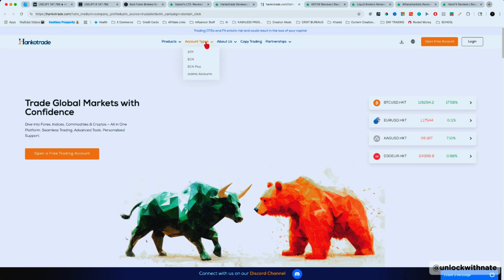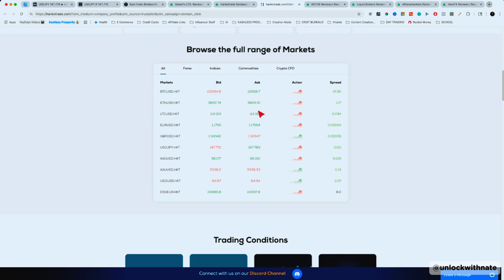So there are 2 types. There's the SCP and ECN, and then also ECN Plus. And then you can see some of the assets that you can trade. Overall, if you look at the spreads, they're moving around right now because it is Asian session. But right here, Euro USD, the spread is 0.003 or something. So very, very close to 0.